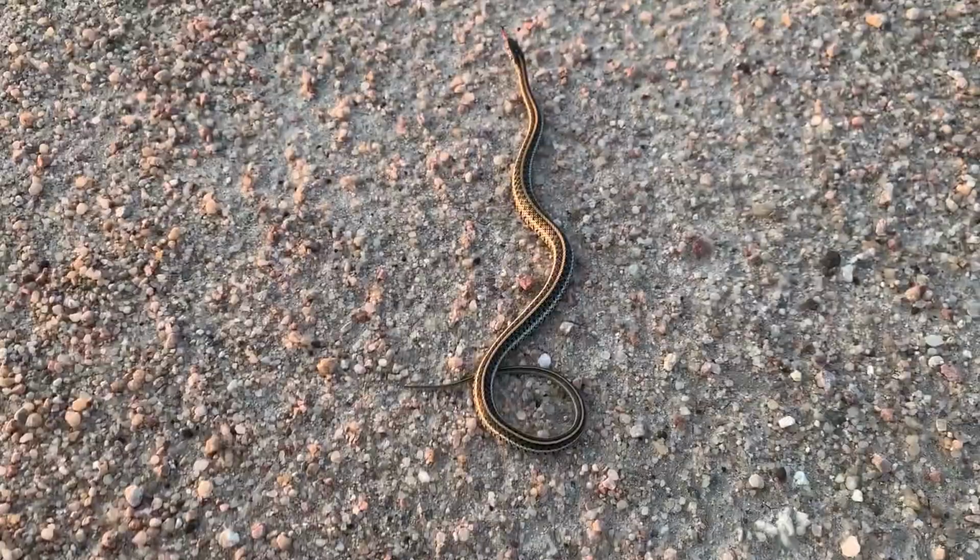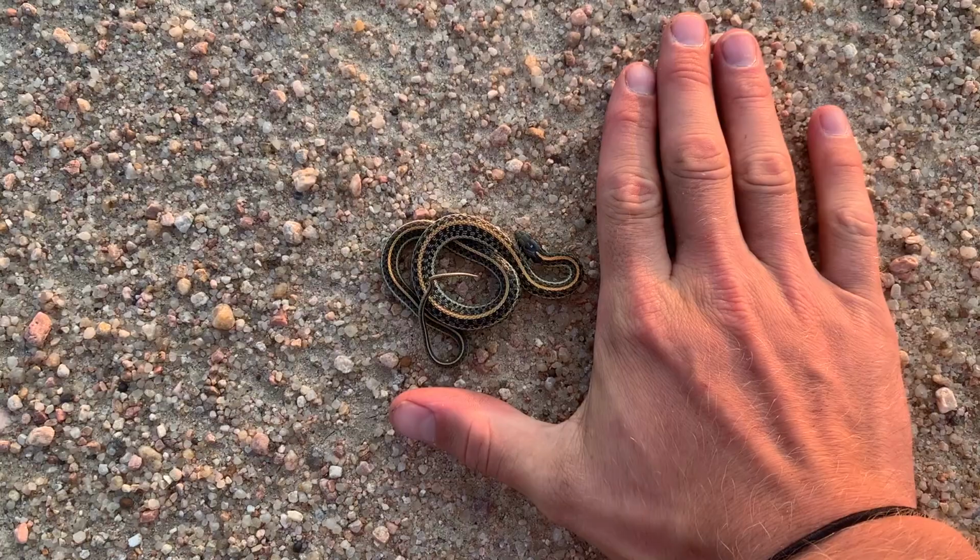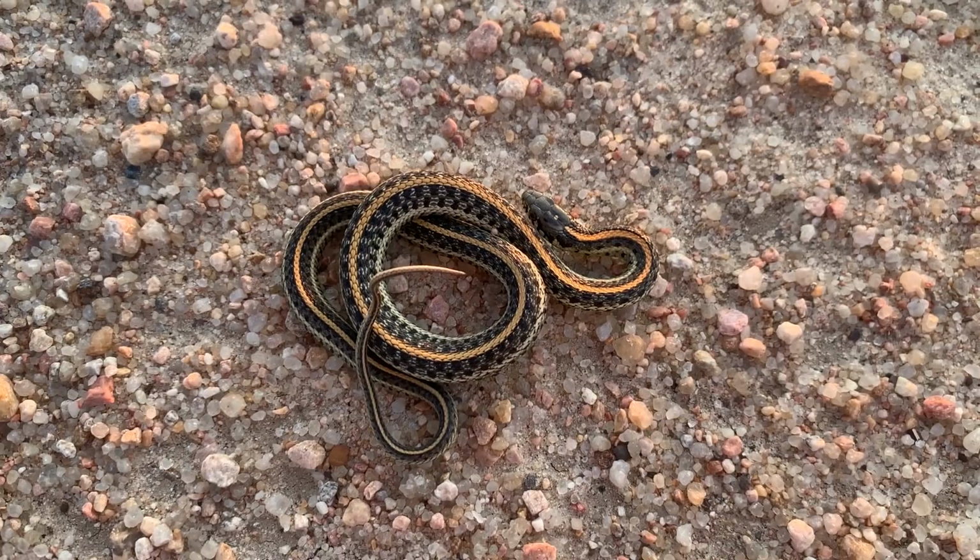What have we got here? A little radix? Sure enough. Hi there. You're stinky, so I'm not gonna pick you up. That is our first Plains garter snake of the trip. Really small one. These guys are closely related to that wandering garter snake that we found earlier, but different species.